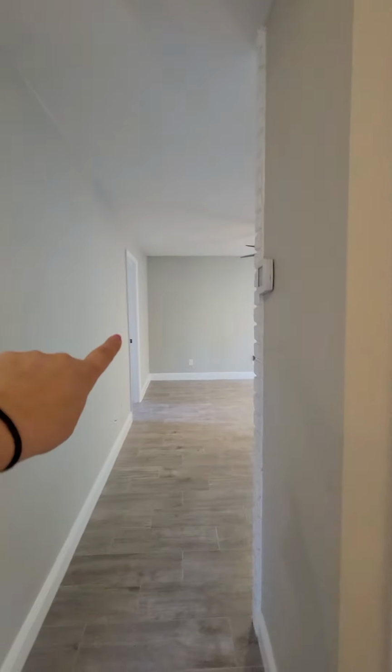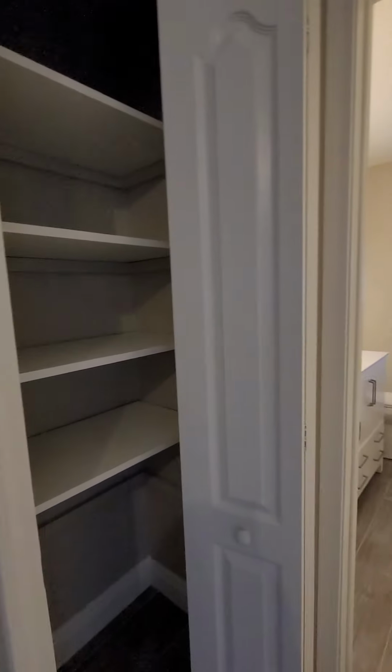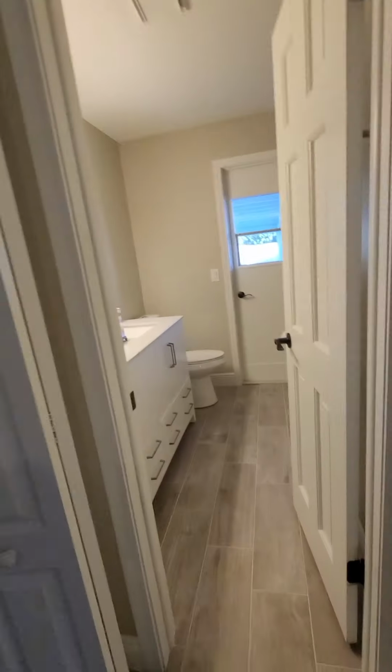Okay, so just to go back over, you've got a bedroom here. And then when you turn around and go down the hallway, you've got one, two, three more. So these three are in a cluster and that one's kind of separated, besides the master that's on the other side of the house. So you've got a linen closet here going into the bathroom.